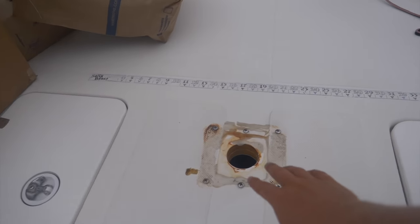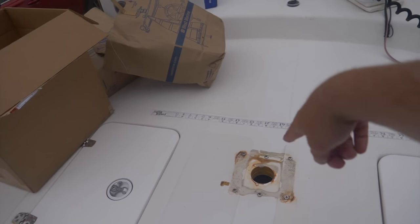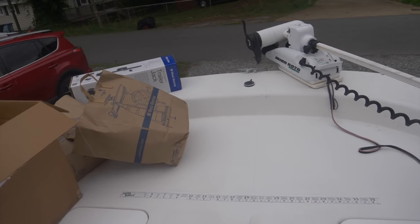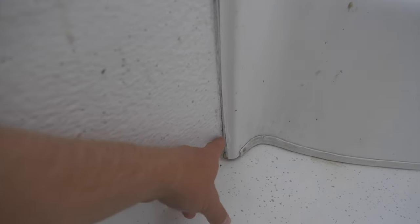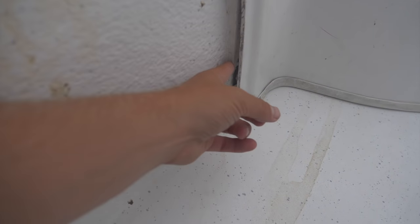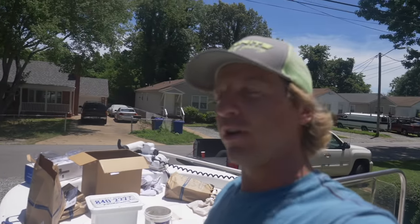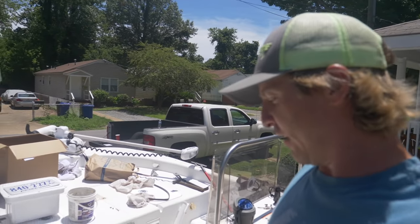This right here, that's ugly. That used to be a seat, but we removed it because we like to stand up and fish here on this deck. We also have some splitting going on, right here. Yep. And some of these gaps right here, so we're just gonna fix this where it's kind of splitting.